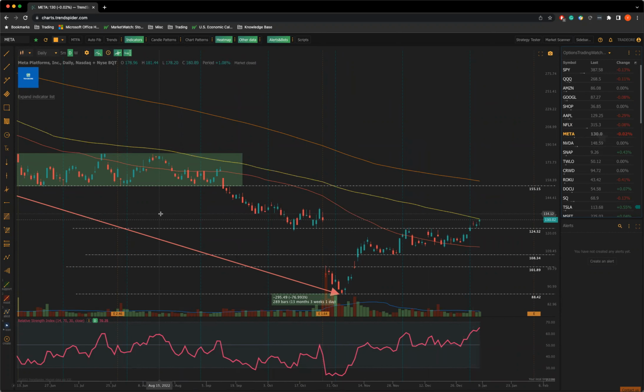Meta, I used to trade a lot, but now I am very cautious with it. This is like a completely new stock with a completely new business model and reality and price movement. So I'm very cautious on Meta. It is running into resistance, so let's see what happens. I may turn bearish on this name pretty soon, especially if it breaks below 124.32. I will be bearish in it for sure.